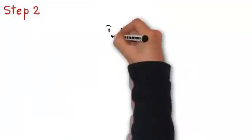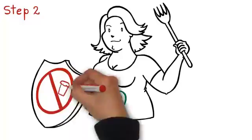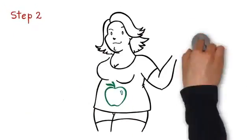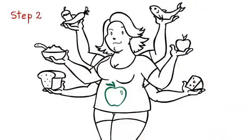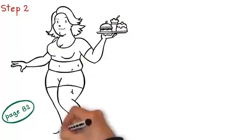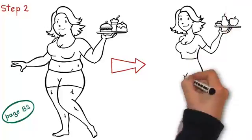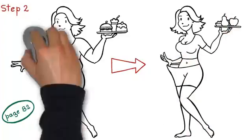Step 2 talks about the specific foods that not only slow down the accumulation of cellulite, but actually help speed up the process of reducing it. And you'll be surprised to know that you're probably eating many of these already, just not at the correct times, in the right order, and in the right combinations. All right, then on page 82, we'll take you by the hand and show you what you should be eating, and more importantly, what you should not be eating. You'll be shocked to learn which foods are actually piling on the cellulite by the pound. And simply eliminating these foods can do wonders for your appearance.